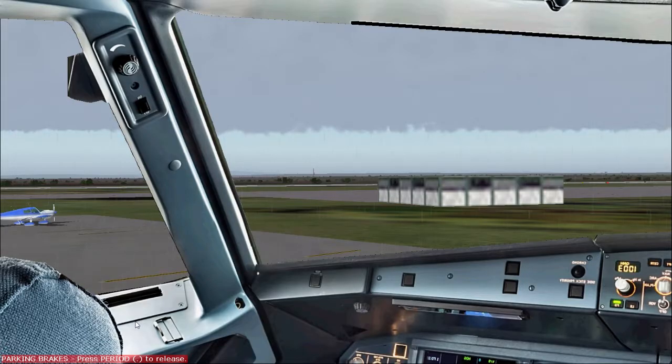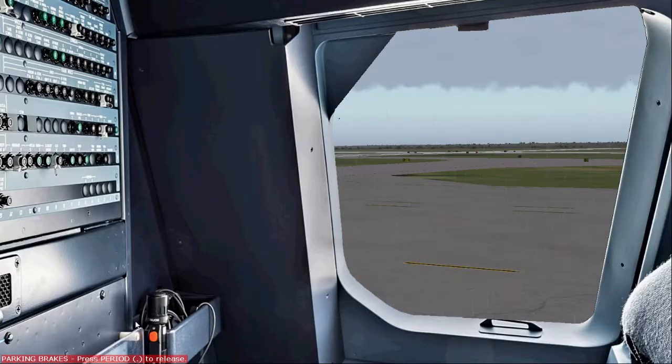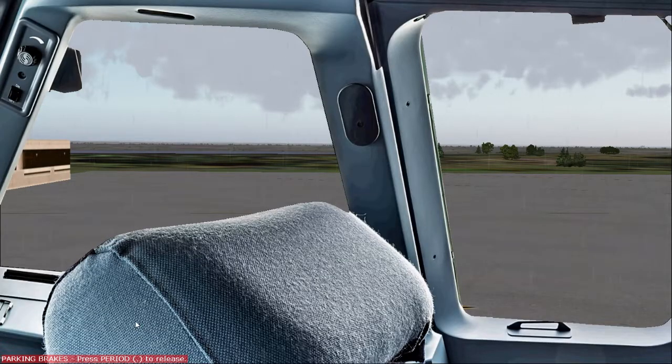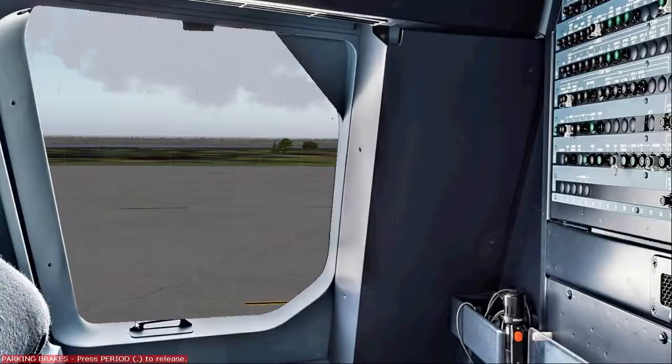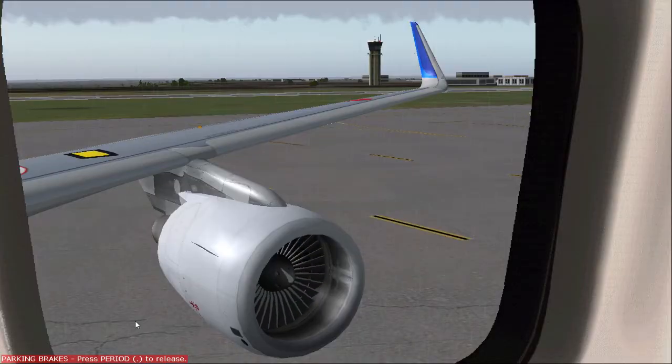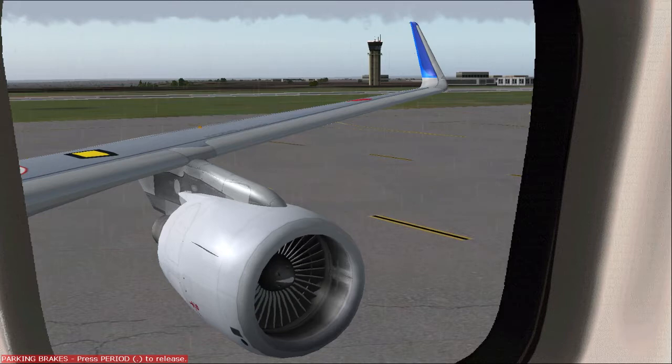Looking around, the cockpit views are my own work. They're standard issue A320. Any member of the A320 family from an A318 up to an A321 would use the exact same cockpit, and this is no exception. I've also created wing views so that you can look down at the engines. These are the CFM LEAP engines, and they're turning a little bit, and you're probably wondering why, given the fact that nothing started up yet. That's just the wind blowing through the fins making them turn.